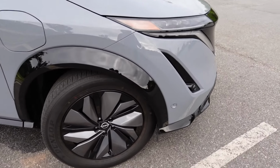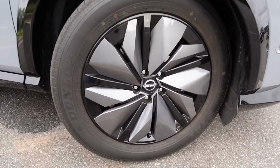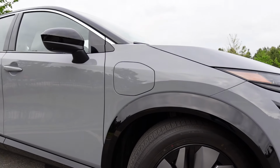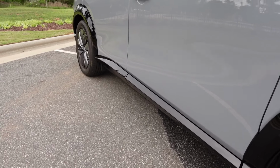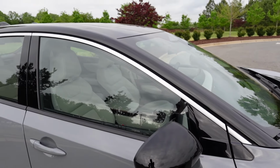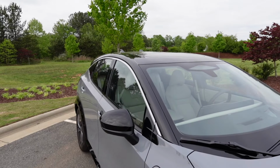At the side profile, I like the fender flares. They kind of give it a wide body appearance. You also got a nice set of 19-inch wheels with this very aerodynamic spoke design. You have your charge port up in front, smooth body lines throughout the side, gloss black side skirt, and gloss black mirror caps. You can see an integrated camera, a little bit of chrome trim surrounding the windows, and then this has that two-tone design with the black on the roof.